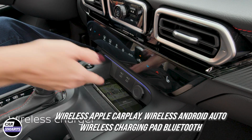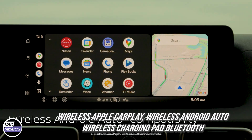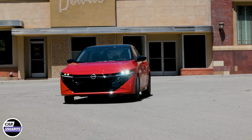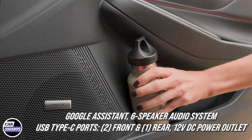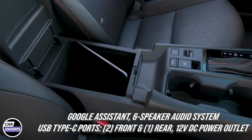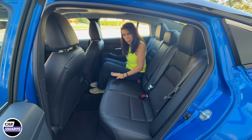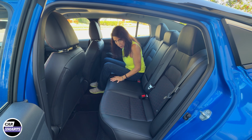All Nissan Sentras come with wireless Apple CarPlay and Android Auto, wireless charging pad with Bluetooth, Google Assistant. Standard is a 6-speaker audio system. When it comes to charging, there are 2 USB-C ports in the front, 1 in the rear, and 12-volt DC power outlet. Heading into the second row, the improvement with these zero-gravity seats is impressive.